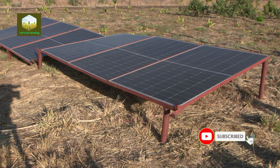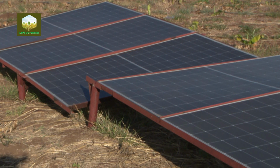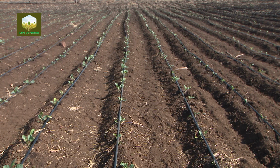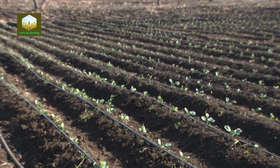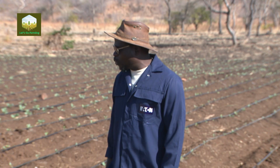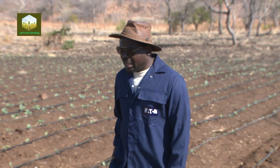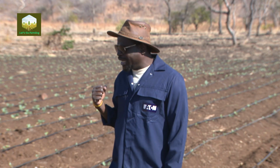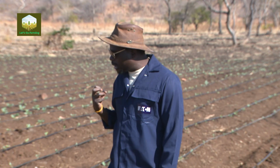Another reason why we want to invest in green energy is so that we don't spend so much money to pump 24/7. These cabbages are only 2 weeks old. We planted them 2 weeks ago, and at this stage there is a spraying program that happens every week. Right now we are ready to spray some organic fertilizer that helps develop the root system and also the leaf system.